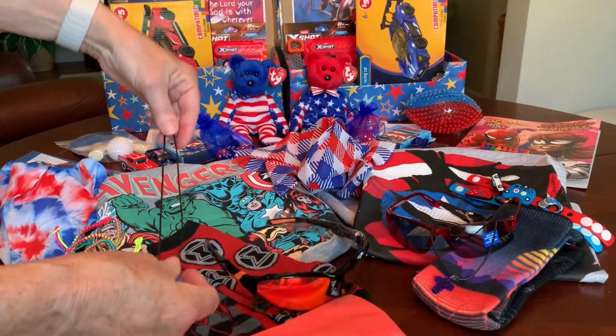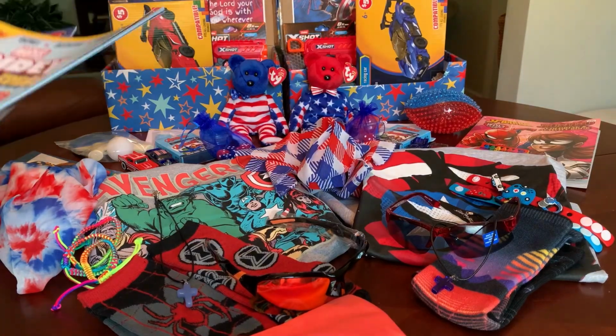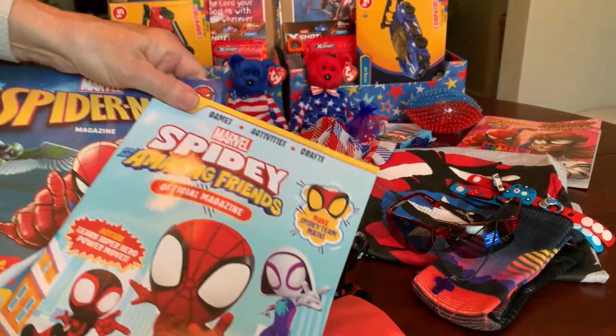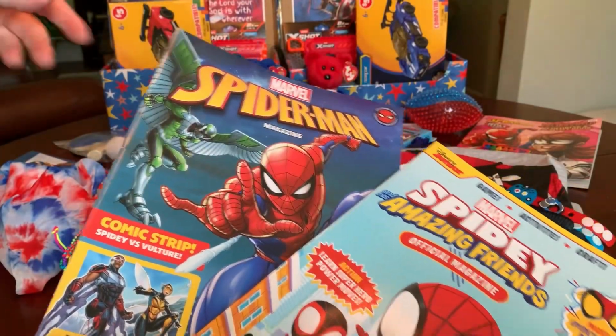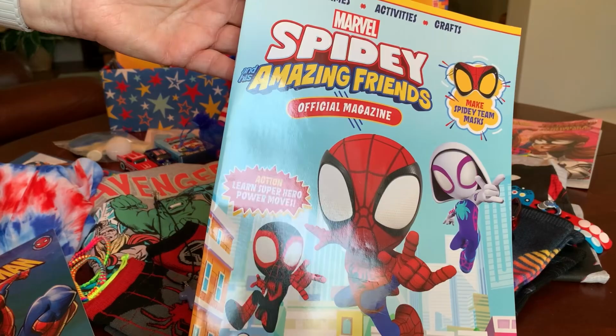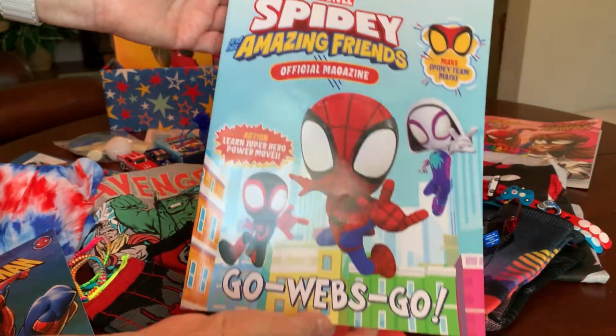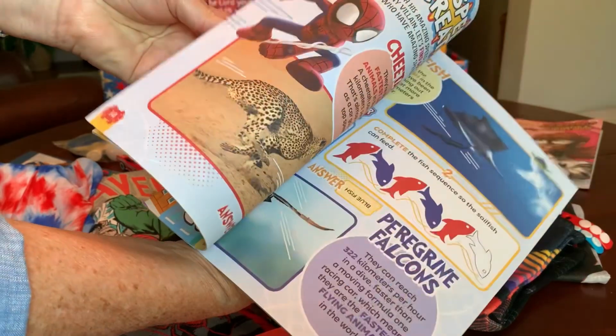Different color blue, but they're both blue. In keeping with the Marvel items, because they work so well with red, white, and blue, they're both getting one of these Marvel magazines. The 5 to 9-year-old will get the Disney Junior Spidey Amazing Friends magazine, with a lot of fun activities in it.